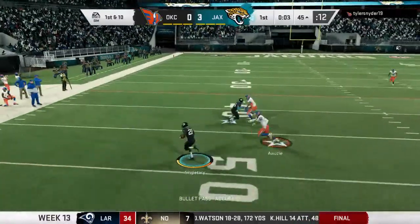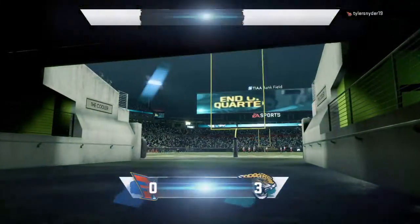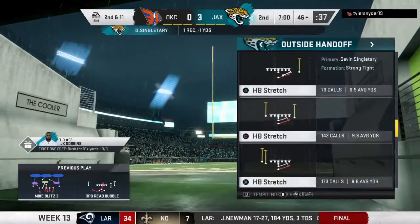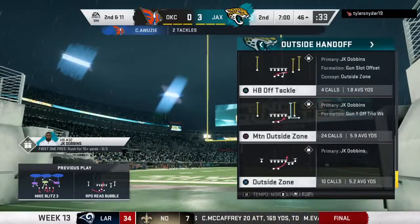Now a fake on the give here as they try the run-pass option. And this one goes nowhere. Losing yardage on the play back at the 46. It'll be a loss of 1, and it'll be 2nd and 11.